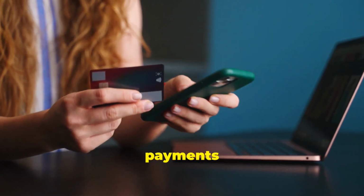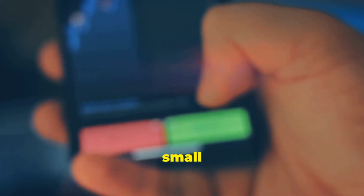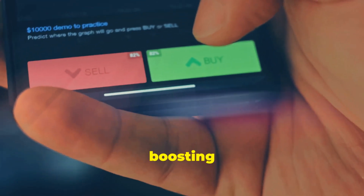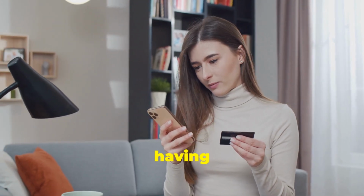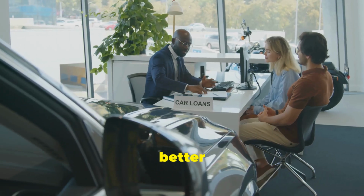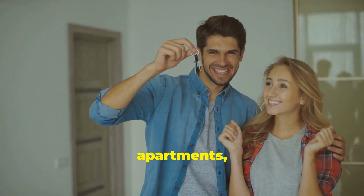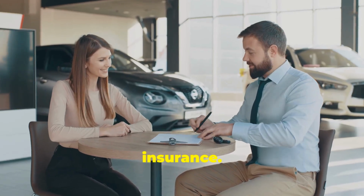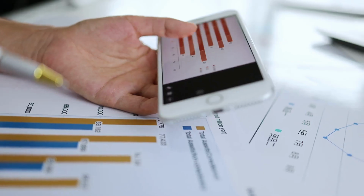Set up automatic payments so you never miss a due date, and keep track of your spending. These small steps can make a huge difference in boosting your credit score over time. And trust me, a good credit score is like having a golden ticket. It unlocks better interest rates on loans, better chances of getting approved for apartments, and can even save you money on car insurance. It's worth putting in the effort now to reap the benefits later.